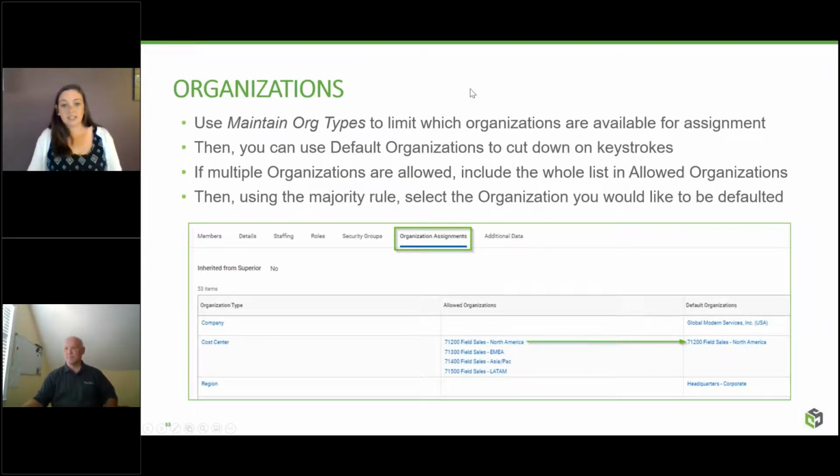Another way to streamline processes is to maintain organization types to control which kind of organizations are available for assignment. If you have a list of particular cost centers, in this example, that you want to be assigned to the supervisory org, you can assign a list of only the allowed cost centers for any worker that belongs to that supervisory organization. In addition, you could set up a default organization. If the majority of the employees who are housed in the supervisory org sit in that cost center, make it a default, so that managers or other HR administrators don't have to select that cost center, and they only have to go through that extra keystroke if somebody doesn't meet that majority role.